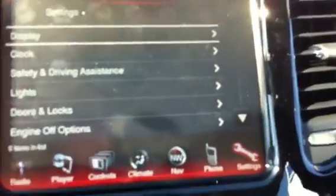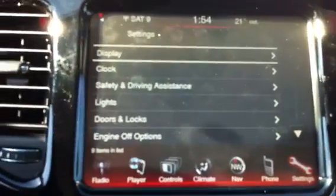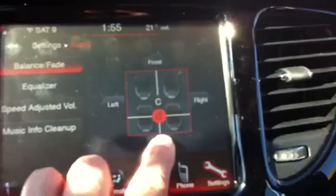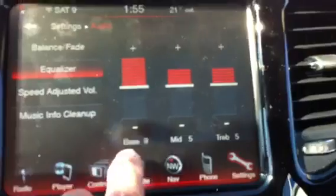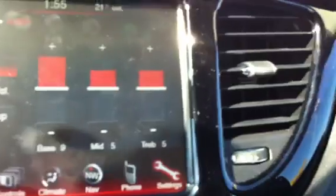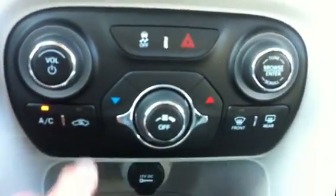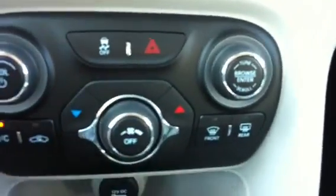And then lastly, settings. A lot of the setup for the car goes through the settings mode, and I'll just show you here. Audio, for example. So setting up your fade and balance on your speakers is done through there. The equalizer, you can set bass, mid-range, and treble. Very comprehensive. But there's also, in addition, redundant controls for the radio, for all the climate controls, rear defrost. So there's redundant controls as well.